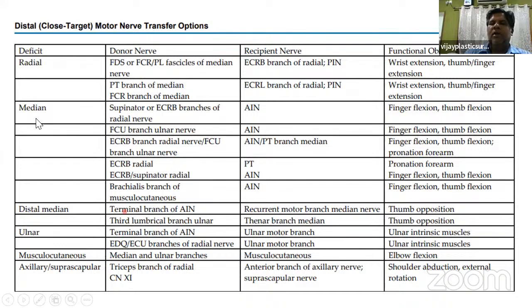Other transfers are all mentioned. It is all given in Grabb's 8th edition. But most important are the median nerve and the ulnar nerve branches transferred to the musculocutaneous for elbow flexion, and the triceps nerve branch transferred to the axillary nerve for shoulder abduction.